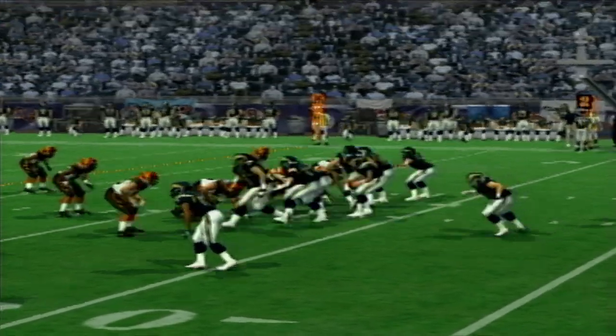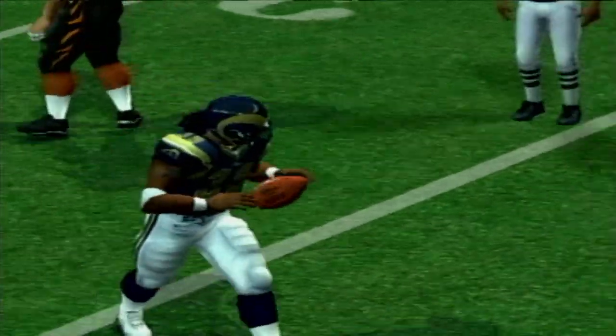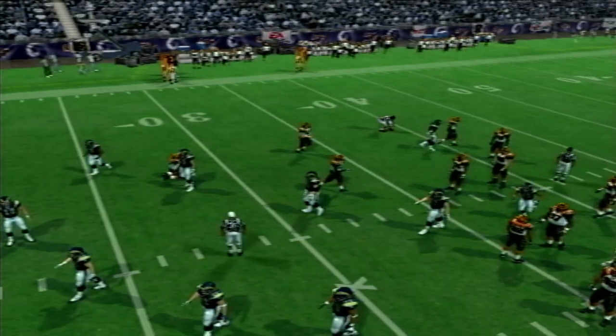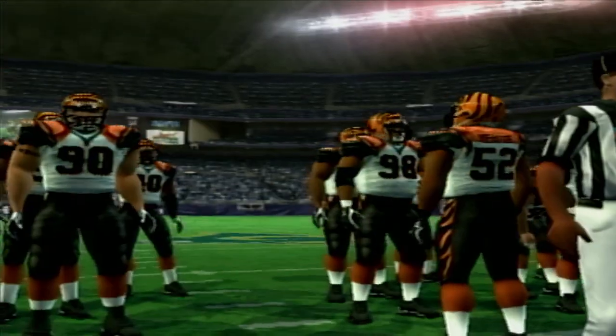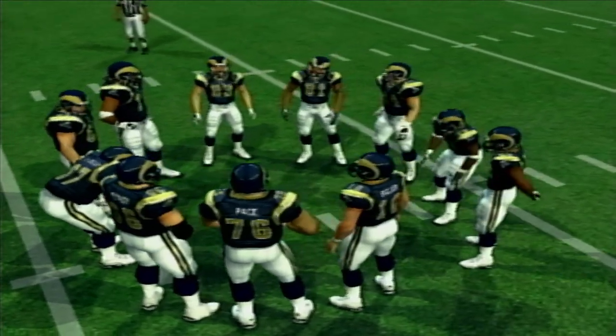Cincinnati comes out in a 4-3. On the carry. Plows ahead. Webster comes up to make the play. On that play the linebacker slipped in almost unnoticed. Yeah, he did a great job getting in there. He was looking for the run before they even snapped the ball.